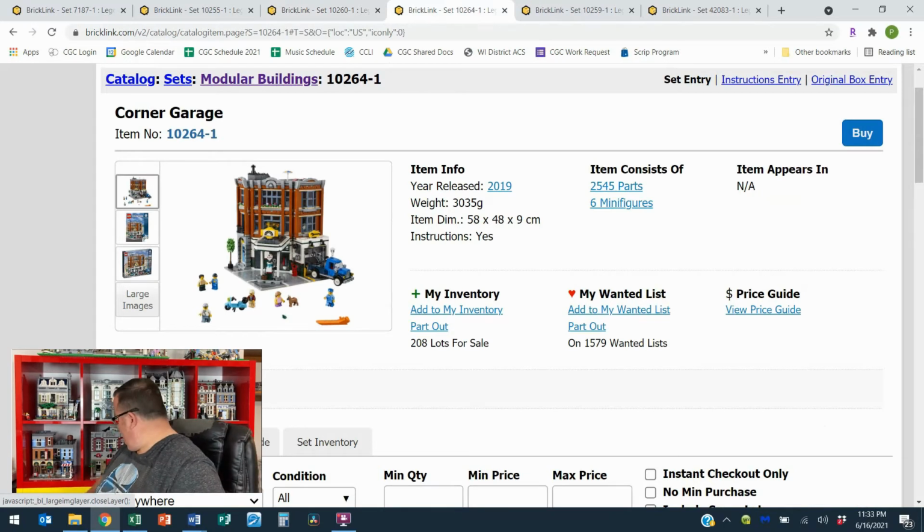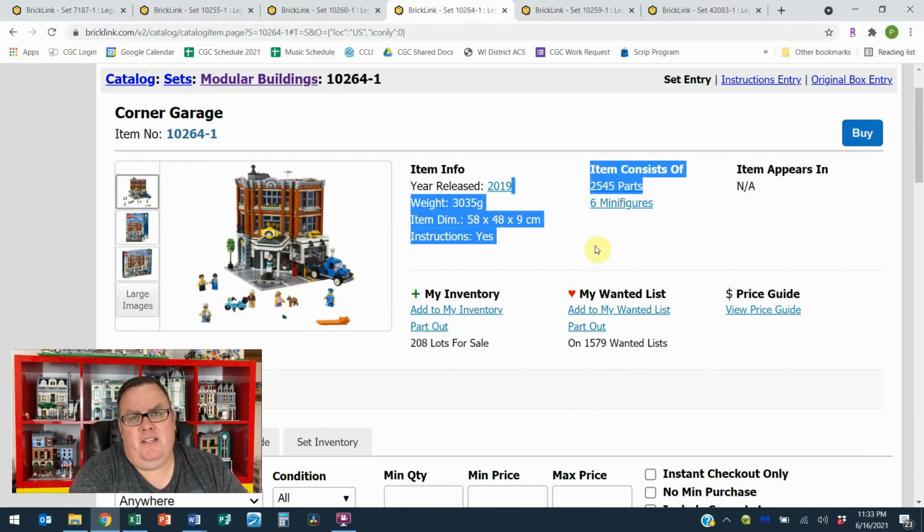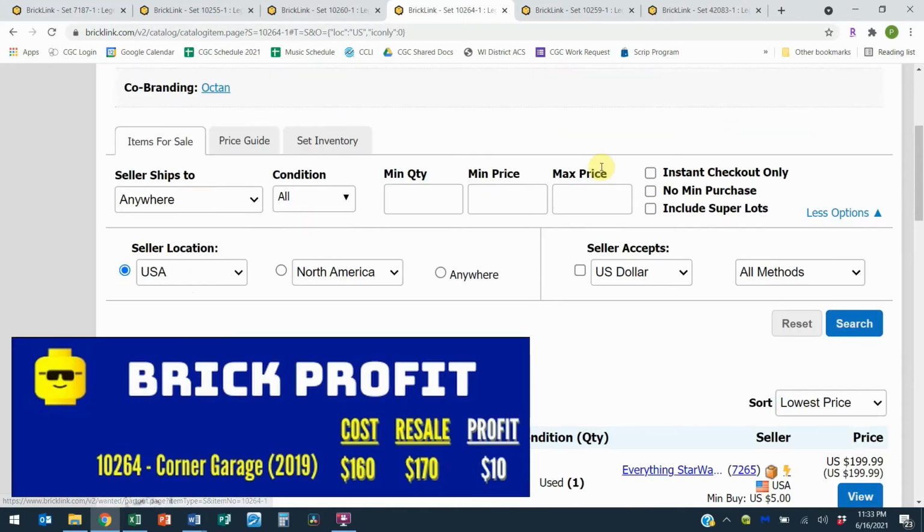Corner Garage is, oh, down here. It's down there. You can't really see it. This retailed for $199.99. Number of pieces, 2,545 pieces, 6 minifigs. This one, again, is not retired, and so I was just trying to move it. Got it for $160 if we average out the price. I sold it for $170, made $10.